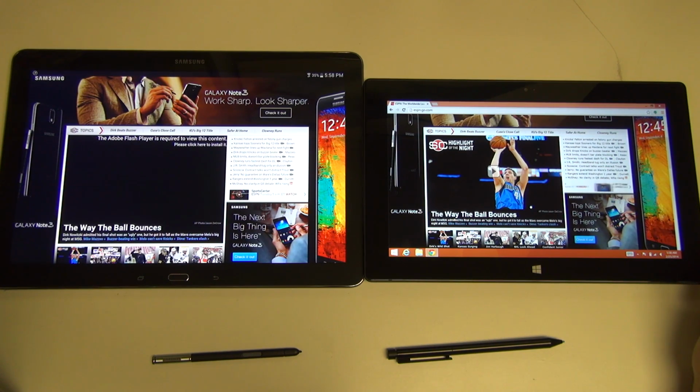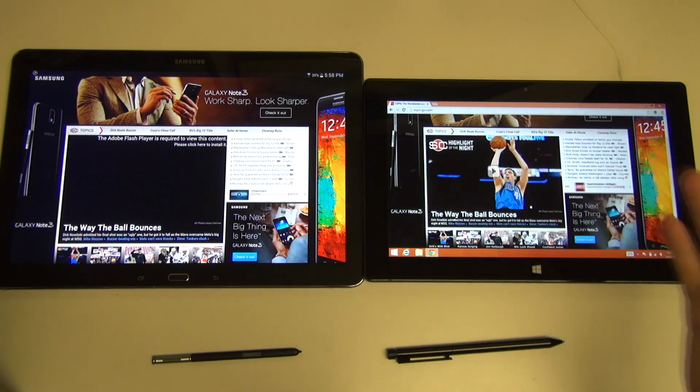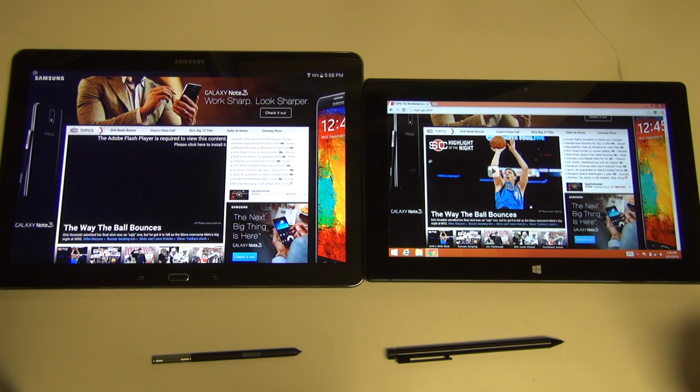I like them both, and I can see why it's a difficult decision for many users to make, and that's why I've spent this much time on the review. For media consumption, they're both great. The speakers on the Samsung product are just much louder and more natural than what you're going to get out of the Pro. The Pro is solid, an improvement from the first generation, but simply not as strong as the Samsung product.